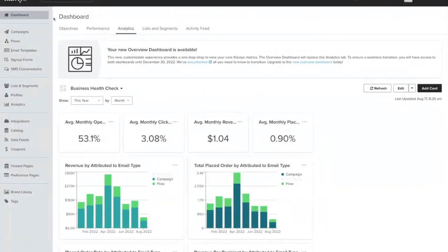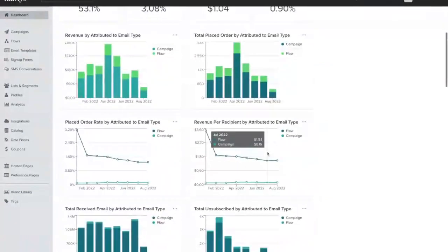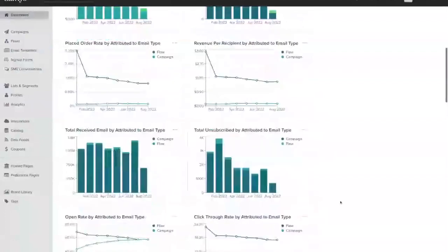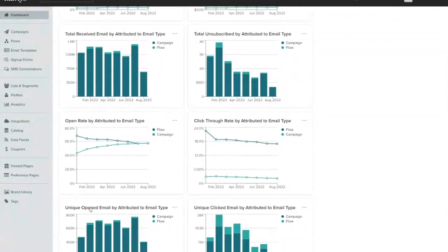The first one is, if you go into your dashboard and over to Analytics, in the drop down there is a report dashboard called Business Health Check. Sometimes it's built out by default, sometimes you have to build it out. Then if you scroll down, you see we have totals. That's usually what people are measuring. But if we go down here, we have unique opens and unique clicks.